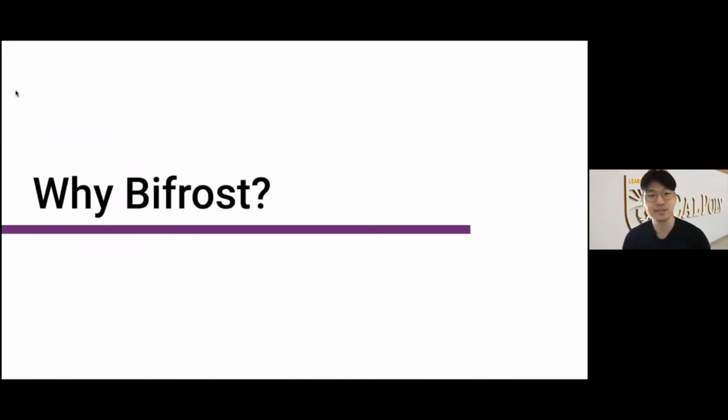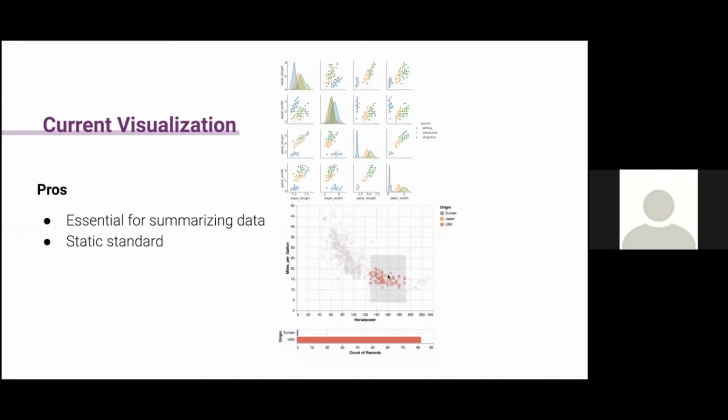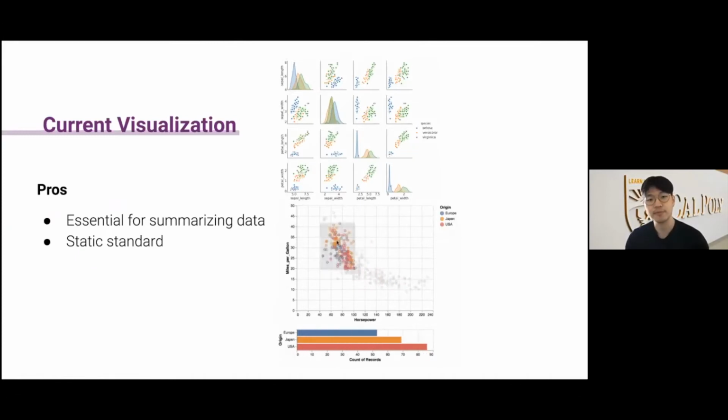So why Bifrost? Let's start with the pros and cons of the current visualization tools used in Jupyter environment and discuss what makes Bifrost so powerful. Visualization tools are essential to summarize and understand the data, and both the existing static and interactive tools serve as a great standard. Some people utilize the static visualization tools like Matplotlib or Seaborn to understand the distribution of data, while others rely on interactive visualization tools like Altair, Bokeh, or Folium to interactively play with the data and quickly hone in on their points of interest.